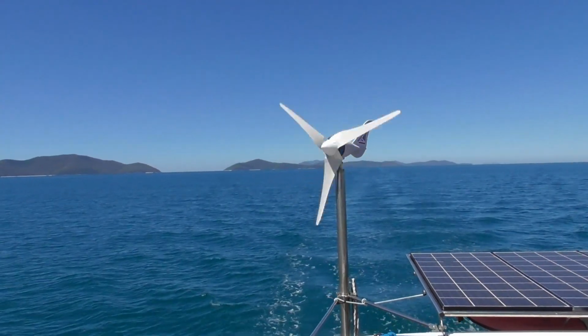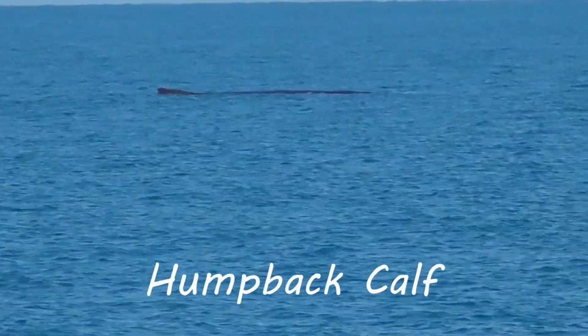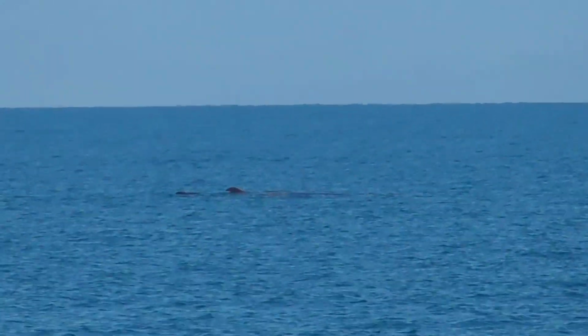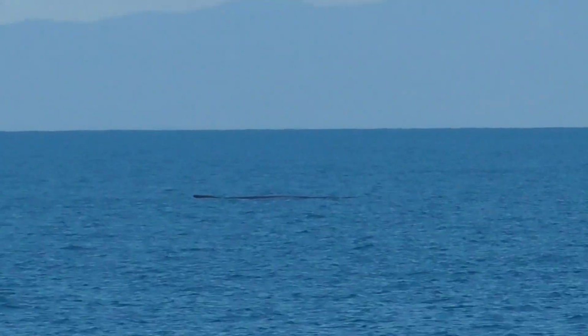Looking back towards Orpheus Island, we just spent a couple of nights there. So the baby is just resting on Mum's back. That's why he's just sitting on the surface like that. So Mum will be underneath that baby, just holding him up.